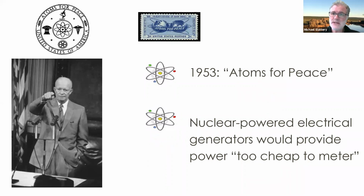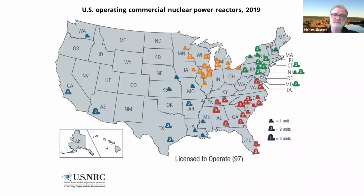So the US, of course, led the world into the nuclear age. And President Eisenhower in 1953 suggested that we would lead the world out of the nuclear age. This is a very famous speech he gave to the UN, the Atoms for Peace speech. They even had a stamp made where President Eisenhower suggested that nuclear-powered generators would provide power that would be too cheap to meter. We wouldn't even have to worry about paying electric bills given the nuclear reaction. Of course, that has proven not to be the case.